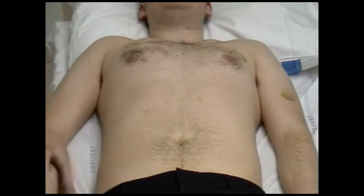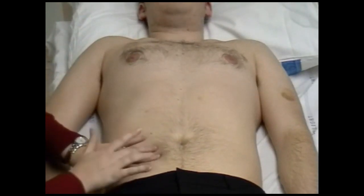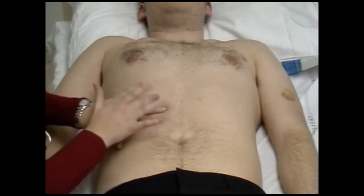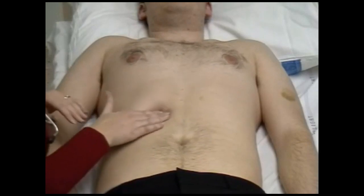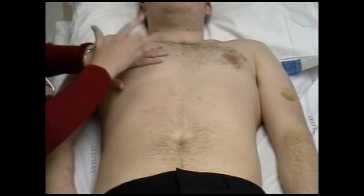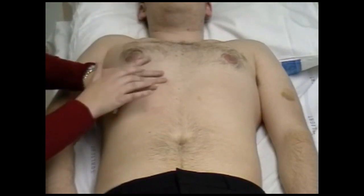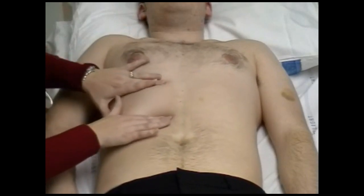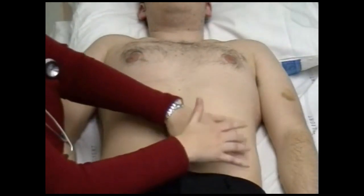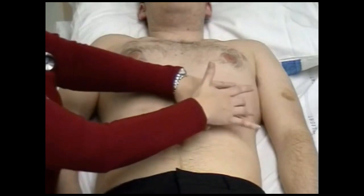Next, moving on to percussion. Firstly, trying to percuss out the liver, starting from well below, and noting where the bottom edge of the liver is. And percussing down the top edge of the liver, making a note of the size. And percuss again with the left hypochondrium.